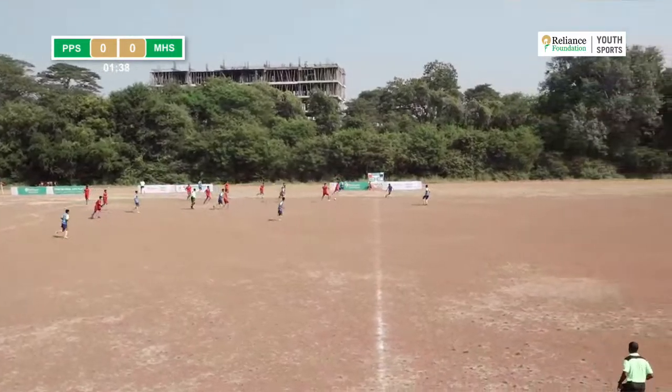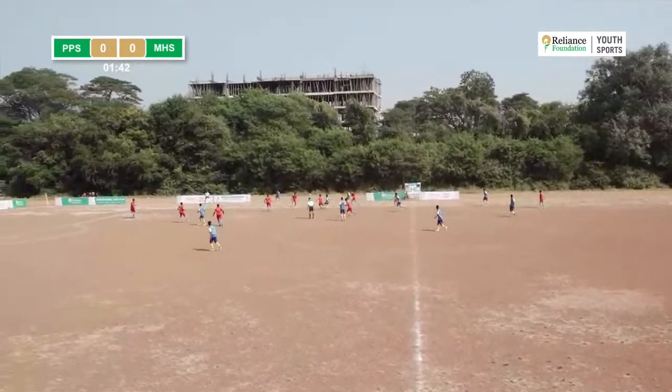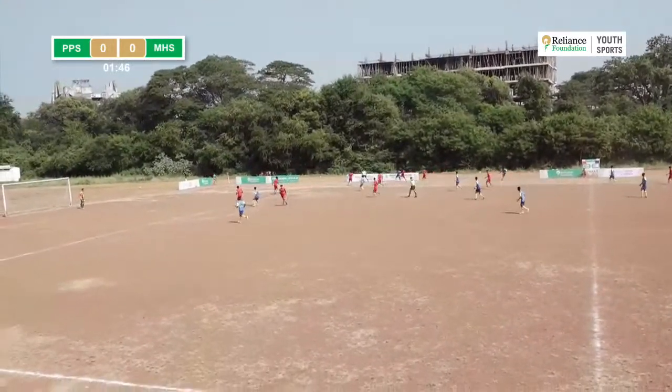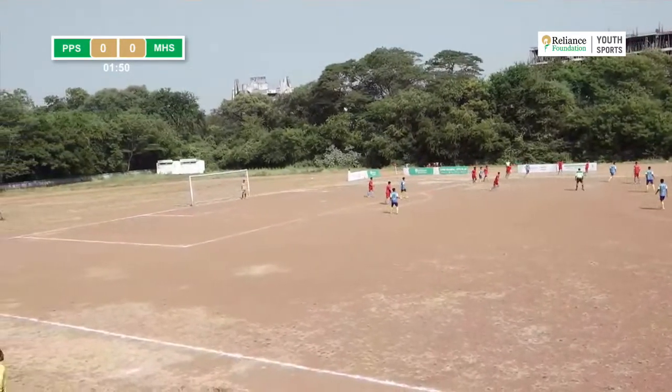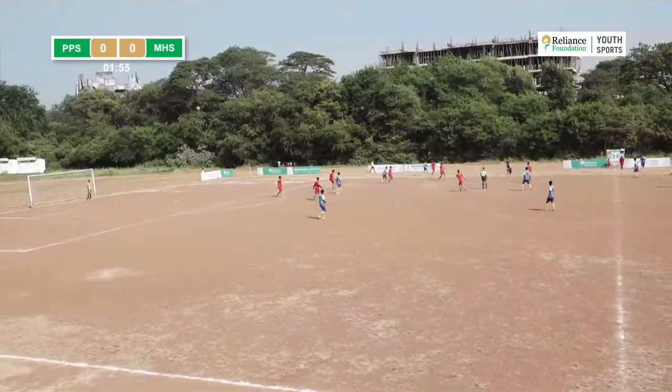A good throw-in by Maharashtra, and the ball goes back to Panhala, and there's a little bit of jittery passing around with the ball. They're playing all to the right flank. Let's see if there's some skill that can be attributed right now. The ball's still in play, but the ball goes back to Panhala, and we go back to a throw-in. Nice.